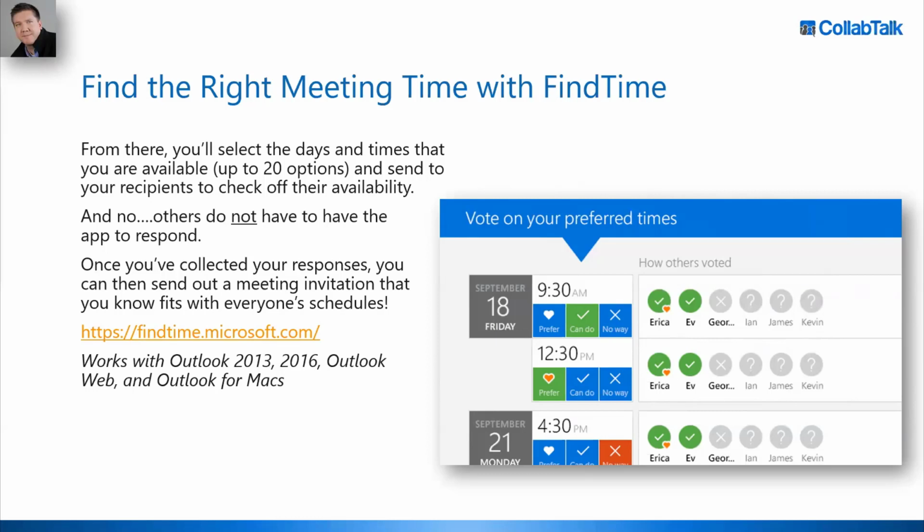So once you've collected all that, then you can go and schedule your meeting, send that invite out. And as you can see there, the last line there, it works with Outlook 2013, 2016, as well as Outlook for the web and for the Mac platform. And if you go to the Find Time website, you will find some details of what's different in each of those versions, so that you make sure that you get it installed properly and start using that.